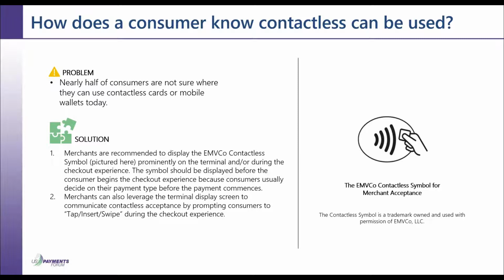The second methodology that merchants can use to communicate contactless acceptance is the terminal display by prompting consumers to tap, insert, or swipe. Additionally, many merchants already display mobile wallet acceptance marks. While these do indicate that consumers can tap, consumers do not necessarily associate these symbols with the acceptance of contactless enabled cards. The EMVCo symbol is inclusive of both cards and mobile wallets and should always be displayed as the baseline for contactless acceptance, regardless of any other marks on the screen.